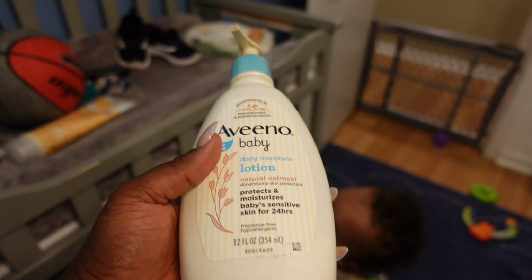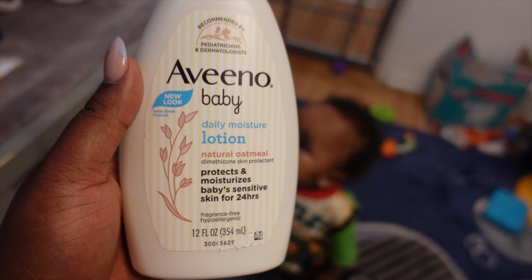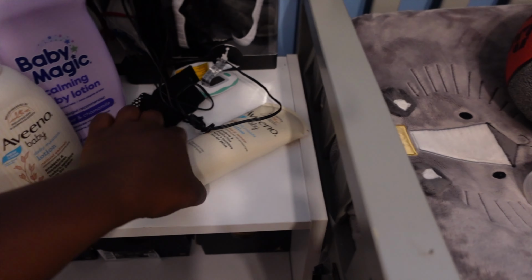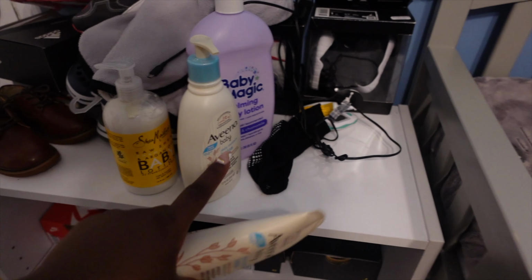And then here is the lotion. Yes, here's the lotion that I use for him, you guys. The Aveeno Baby Lotion Daily Moisture. I use so much of this, y'all. This one's almost out, so I already went and got another one. This is the same thing, just in a tube versus in this pump. But I love this lotion, you guys.